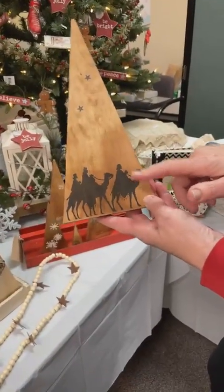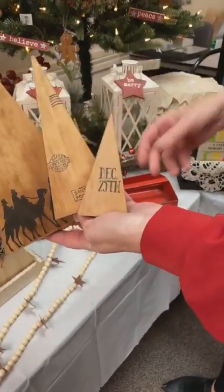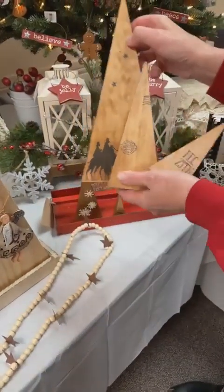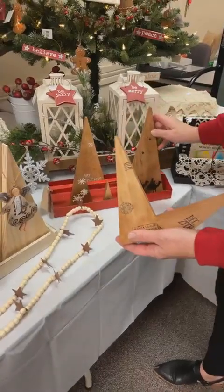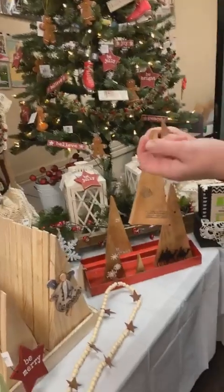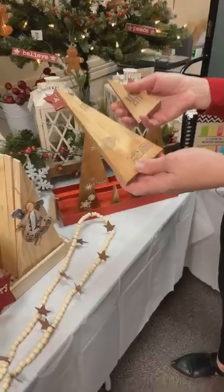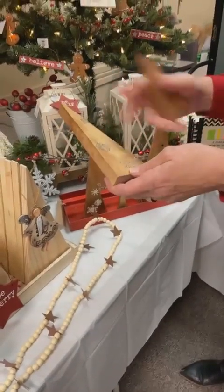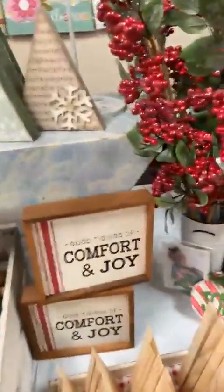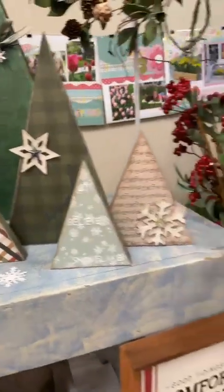This was just stamped on here. And this was stamped. So you might want to tell how you got them brown. Okay, so these trees, they're this unfinished color, and then I just took Distress, gathered twigs, Distress ink, a re-inker, and put it in a little spritzer bottle with a little bit of water, sprayed it on there and wiped it off. And that's how I turned them. I just wanted them a little bit darker. And here we have some that have paper put on them. So you could pick out some different papers and cover them with paper.